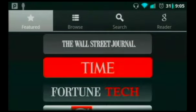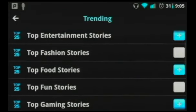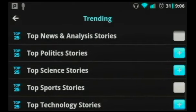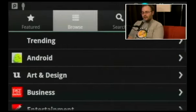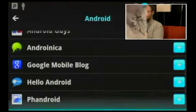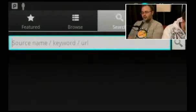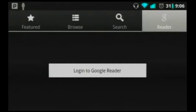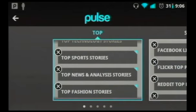These are the featured ones, but you can also browse through. Trending will show you all kinds of stories mixed from different categories. Very nice add-on. They have a nice little Android section here, so you can pick all kinds of Android sources. We're not in there yet, but I sent them an email. We'll see what we can do. Of course, you can search, or you can log into Google Reader and pull feeds directly out of your Google Reader feed.